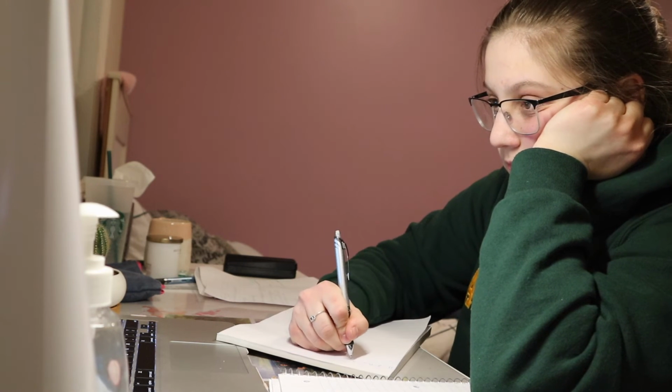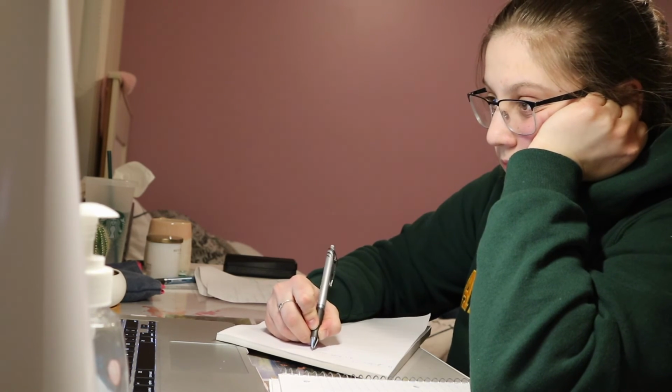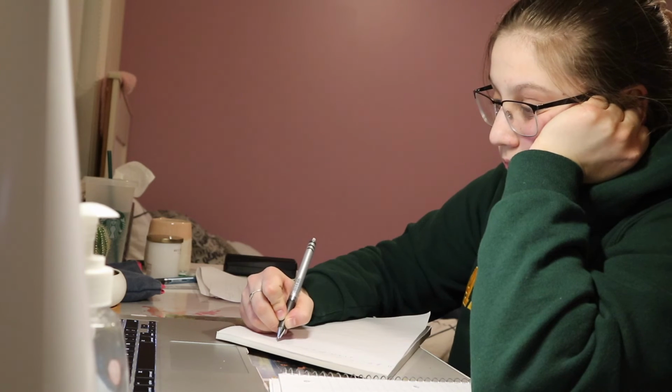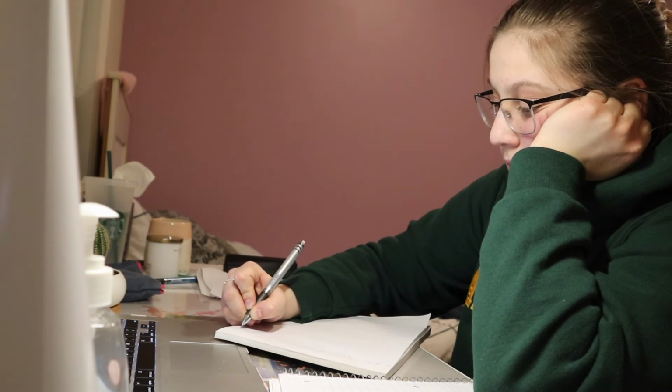So after I finish all of my lectures and I've had supper, I usually start doing all of my homework. So as I mentioned previously, all my math classes have a great deal amount of homework attached to them. And right now I'm working on one of my very long homework assignments for calculus.